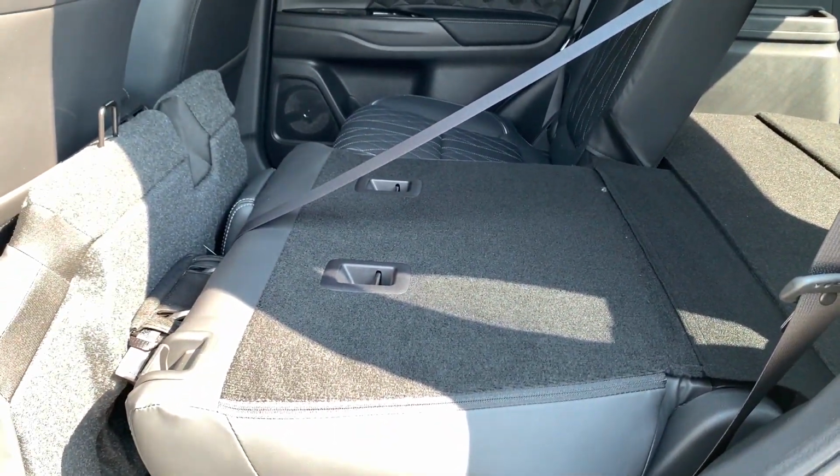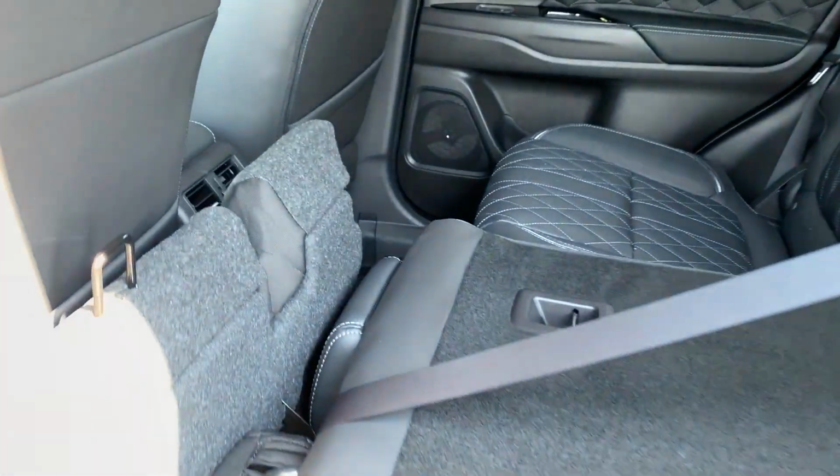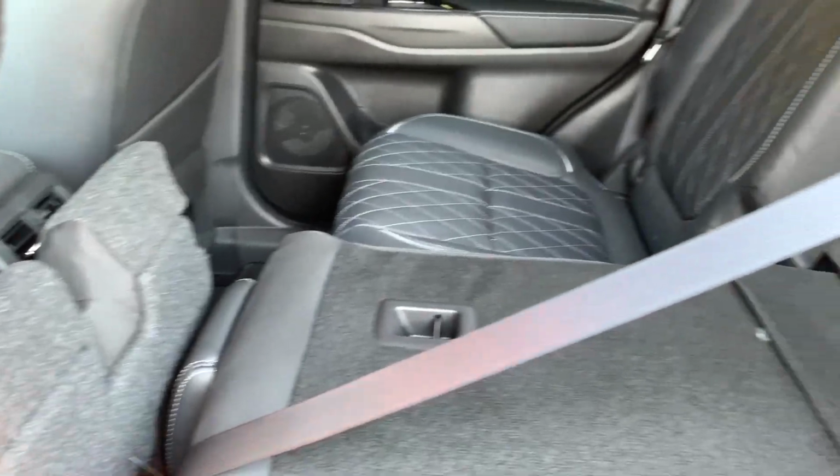So you're going to IKEA, got some flat stuff that you want packed in. This is how you do it. Well done, Mitsubishi, on making this a completely functional cargo area.